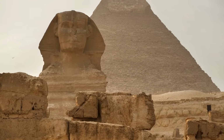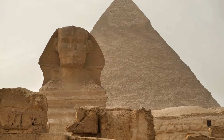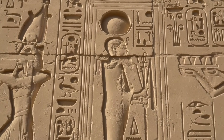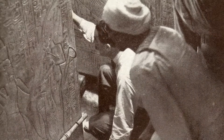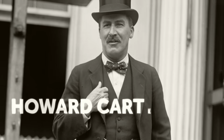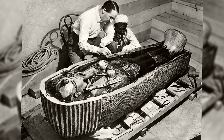During the 1800s, European scholars didn't think that the Egyptian civilization was much older than classical Greek or Roman. Now that scientists could read hieroglyphs, a whole new chapter of human history opened. One of the most famous finds in the history of archaeology happened in 1922. That's when the British archaeologist Howard Carter discovered the tomb of Pharaoh Tutankhamun in Egypt's Valley of the Kings.